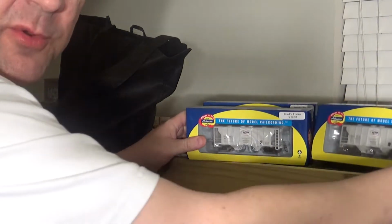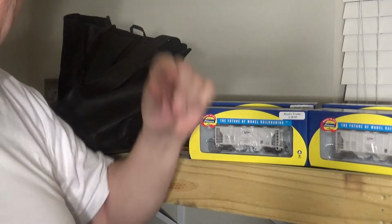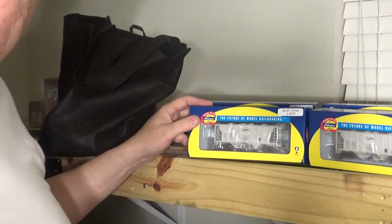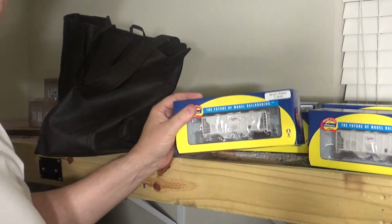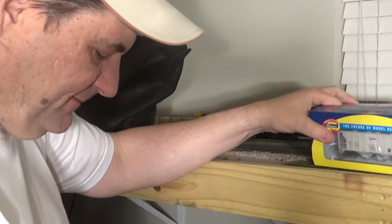All 4 different road numbers are Athearn ready to roll. So I thought these were nice. I didn't know about them, so when I saw them on the shelf, I grabbed them. So Kerr-McGee hoppers, good thing. All right, so I'll throw those down.